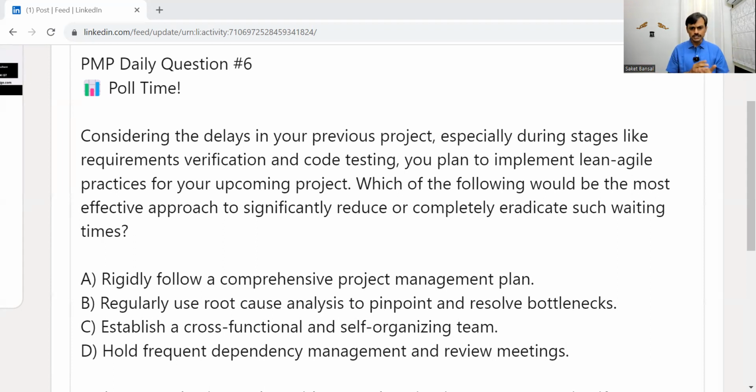Let's see the options. Option A: rigidly follow a comprehensive project management plan. I think that's the easiest one to ignore because we are talking about applying agile, and how can you follow a rigid plan? That's not making sense.